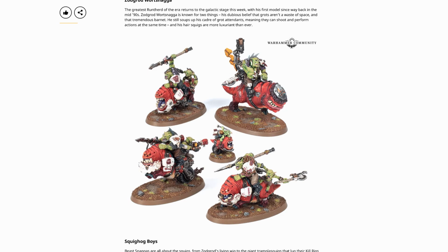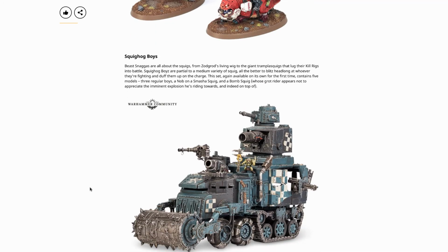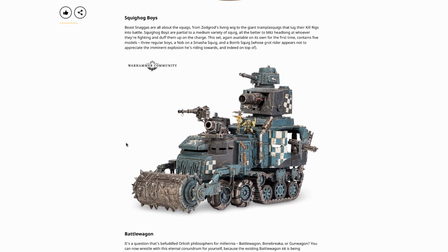You know, these are all kind of serious orcs, then you have these little crazy gobbos on the side. It's a lot. It's cool. It's really, really cool. And then we have the battle wagon.